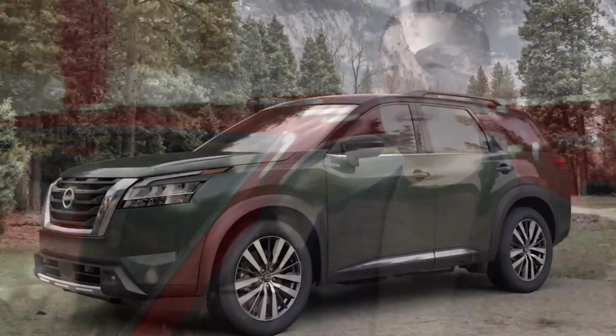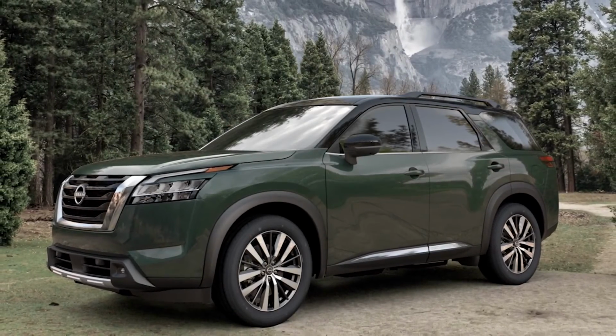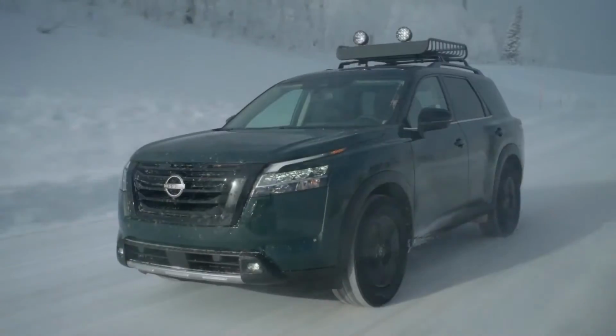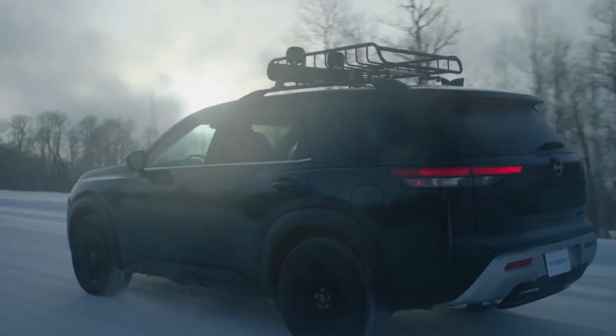Another color that we're introducing on the new Pathfinder is Obsidian Green. Now, this is a very interesting new color because it has a solid light quality, yet with a hint of pearl. So it conveys a sense of toughness and outdoors image, ready to go on an adventure.